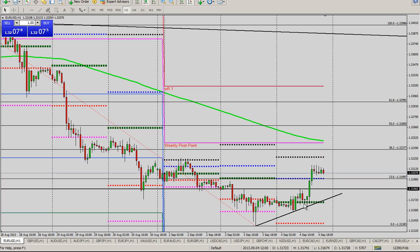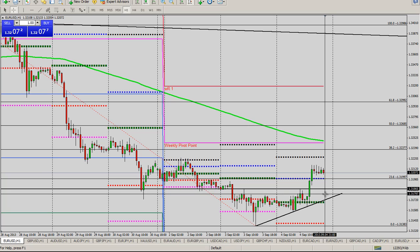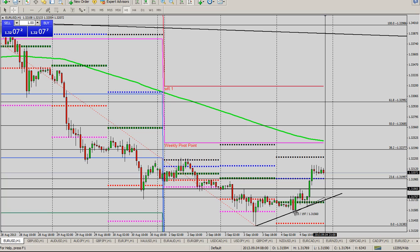So what I'm looking for in the short term here is getting a little bit of pullback, being able to get in a little bit closer to this 131.75, 80 area. Let's say 131.75 on a good day. That's going to put us about 20 pips from the daily low and about 35 pips from the weekly low.